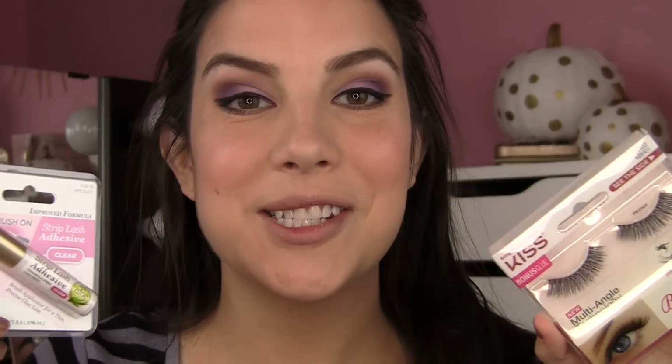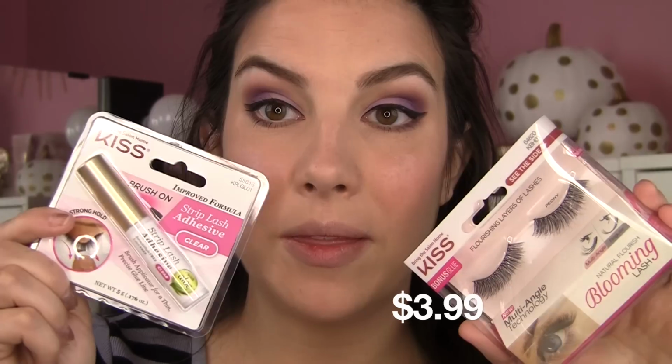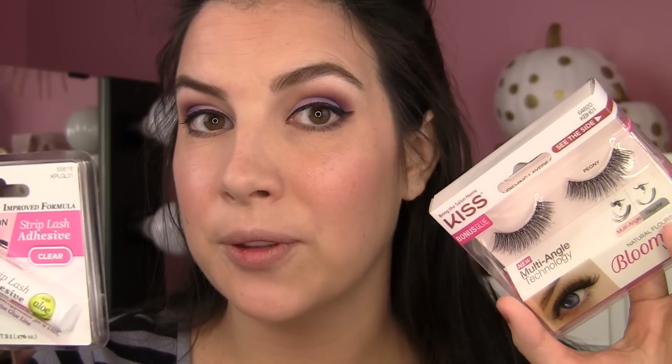But alas, we are doing some lashes here. Did I just say alas? These are the Kiss Blooming Lashes, and I got some Kiss Improved Formula Brush On Strip Adhesive with Aloe. I got these yesterday at Walgreens. They were both under $5, and it was, I think, a BOGO half-off deal.